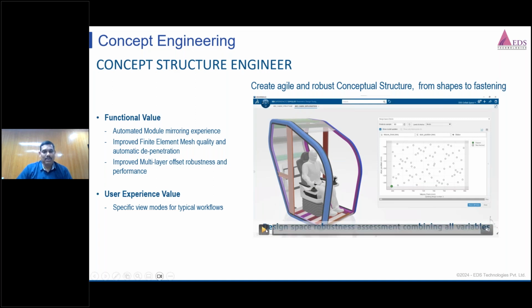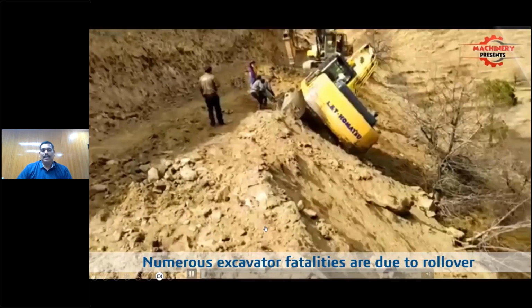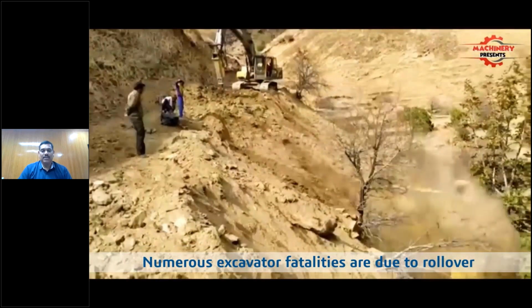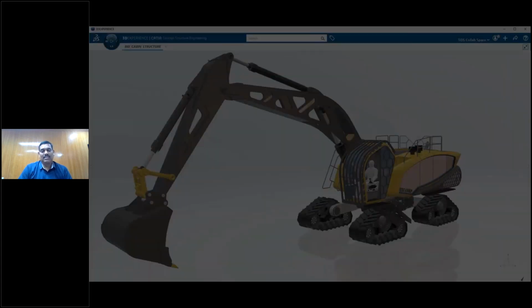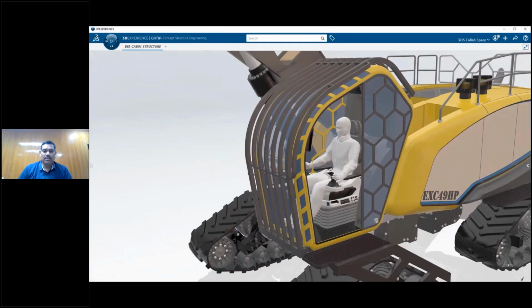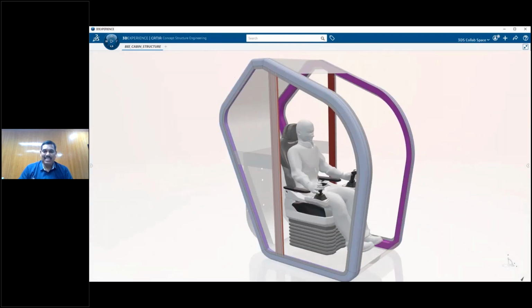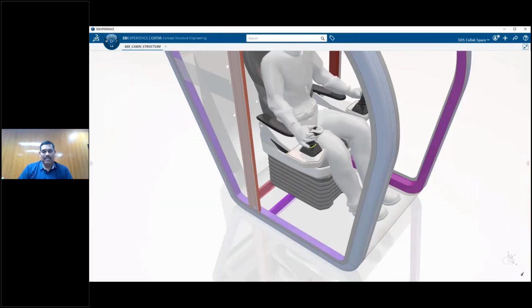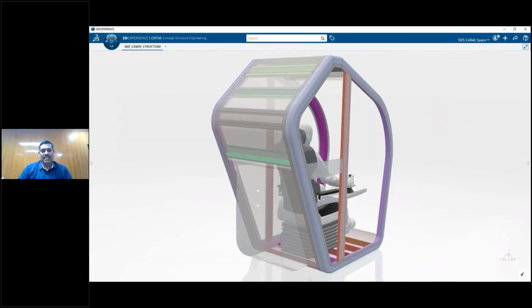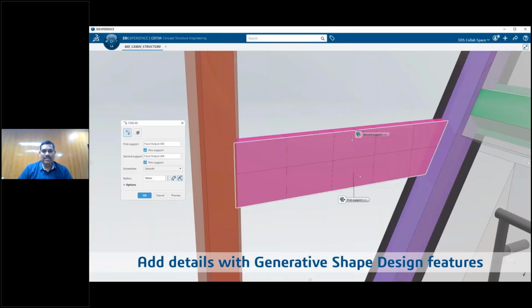Here I'm taking the example of concept engineering, with respect to industrial equipment. Typically, rollovers happen for excavators. So in this example, a rollover protective structure needs to be built. When we look at the model for this excavator, we look at the basic design aspect, which should not fail during the rollover, and it should be able to withstand the angle at which it is trying to fall. So here we look at multiple parameters in terms of concept engineering.